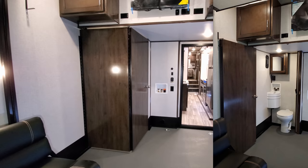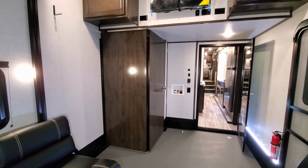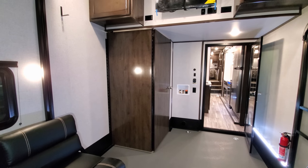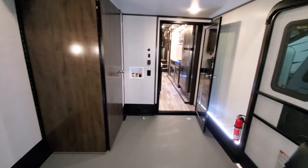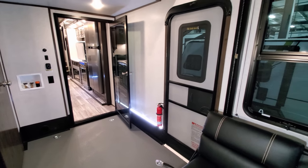the bathroom door doesn't swing open as functionally. You have to actually unlatch it and pull straight back so that you don't hit the bathroom or the washer dryer setup. So it is usable, but it has to be opened a little bit differently if you have the washer dryer in there. And they do a little LED light strip down there as well.